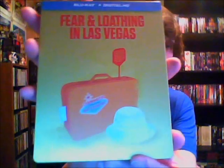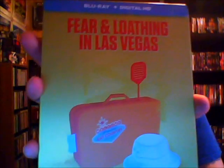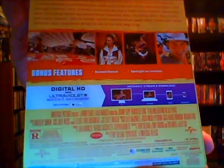Next up here, we have one of my favorite movies ever. This is Fear and Loathing in Las Vegas. This movie is based on one of my favorite books ever, written by Hunter S. Thompson, called Fear and Loathing in Las Vegas. I carried that book around like a Bible senior year in high school. I just loved everything about that book. And this movie is also really, really good, although I don't think it's quite as good as the book. It's still really well done.